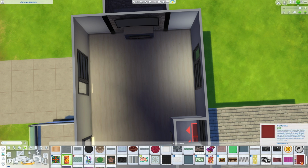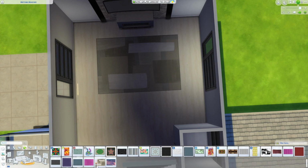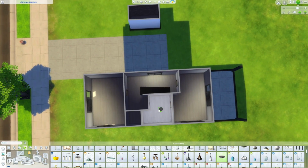Yeah, we were trying to figure out rugs here and all that. I don't even know what to say about this build. I just want to talk about the fact that I'm going to Star Wars really soon.